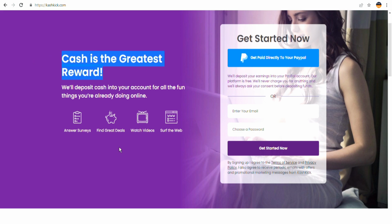So you can earn money through this app by answering surveys, finding great deals, watching videos, and surfing the web. Now, if you actually think about it, these methods are just really plain activities that we all perform on a daily basis. We all watch videos in our free time, so you might as well make some money out of it. Now, for the sign-up process, all you have to do is input your email and password, and to complete your registration, you're going to click on this purple button right here that says Get Started Now, and you're ready for this money-making journey.